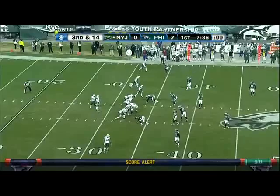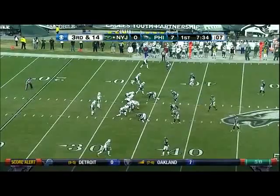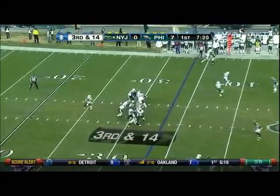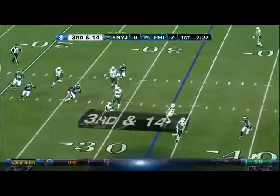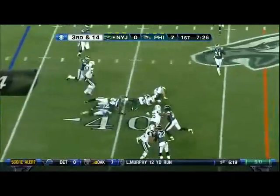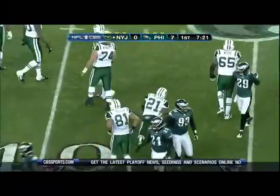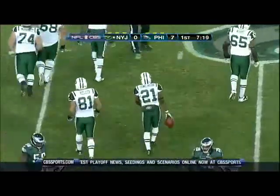Fletcher on that score, the update, New England in front of Denver, 7-6. Third and 14, Sanchez off the back pedal, on the screen, Tomlinson. Able to bring it across the 41-yard line, picked up 9 on the play.